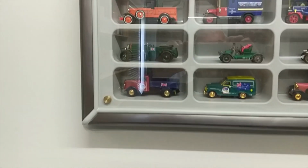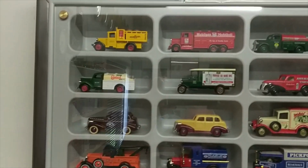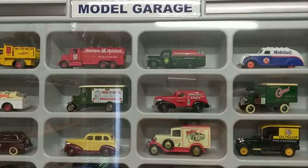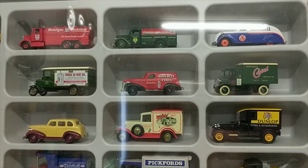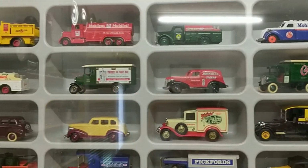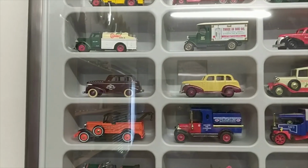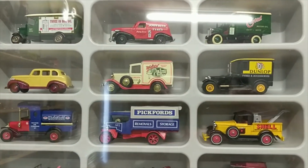Alright, and last in the room really is just the collections that I have. I've got this collection here of Yesteryears and Lidos. I never collected the fuel-based or petrol-based style of vehicles, which I like. So there's a couple of good ones in there that I really enjoy having.